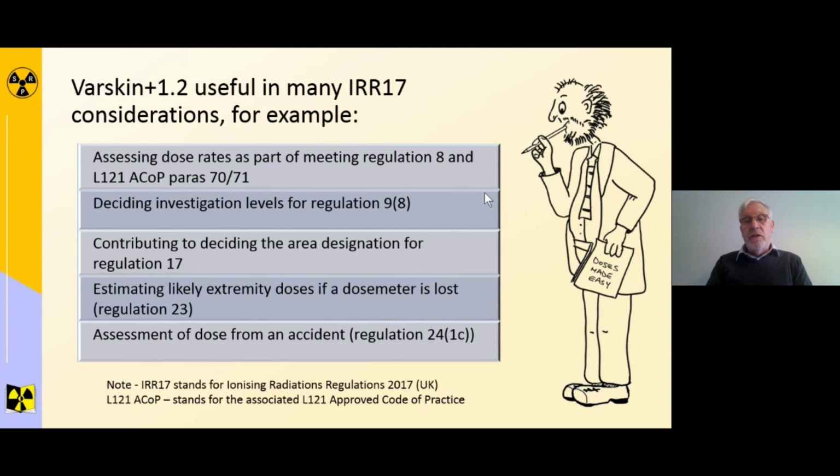Links to IRR17, the Ionizing Radiations Regulations 2017, plenty. I've listed 5 there, I'm not going to go through them all. It's not just about, the last one I've listed there, assessing doses from accidents. It has far more uses, including things like deciding on designations of areas. And certainly what I've been using it for is in the ACOP, Approved Code of Practice, paragraphs 70 and 71 on dose assessments and dose rates.